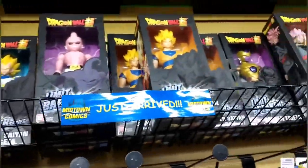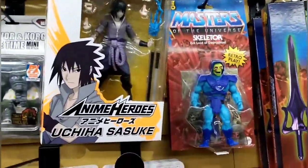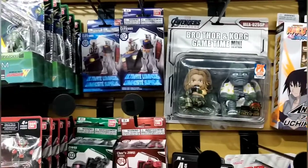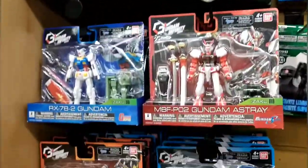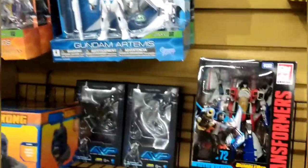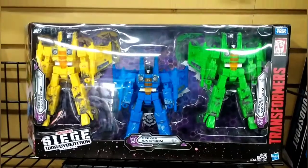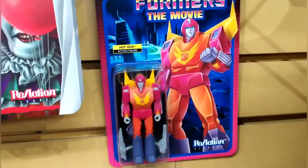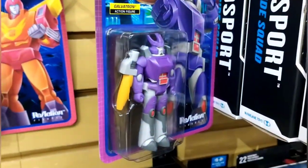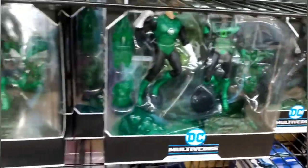Alright, here we are. Midtown Comics. Bunch of those big Dragon Balls. Couple of Skeletors. That's cool. Gundam. I like this 3-pack. Reaction. These are nice. Colorful too. They got these Green Lantern 2-packs. McFarlane.